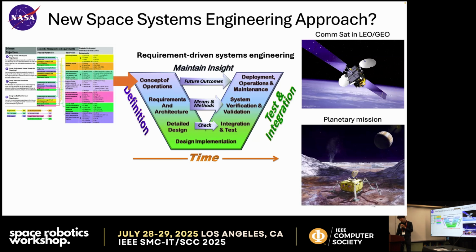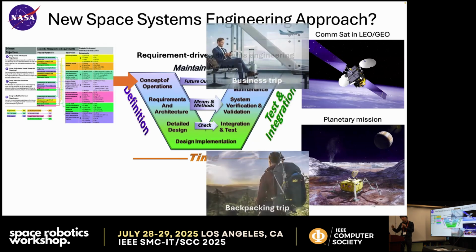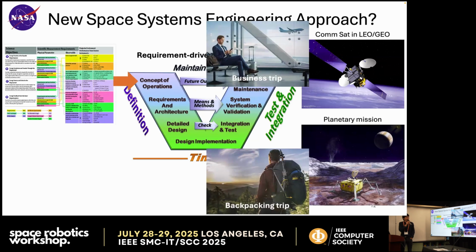I argue that when you plan for a backpacking trip, you plan very differently from when you plan a business trip. Why? Because when you go to a conference, you know all the agendas. You don't have to prepare for much uncertainty. But if you go to the mountains for a week, of course, you have to prepare for many uncertainties. So perhaps we should stop planning the same way for COMSAT and planetary missions, and we have to figure out something else. Okay, so I would stop here, and I will leave this as an open question to you.